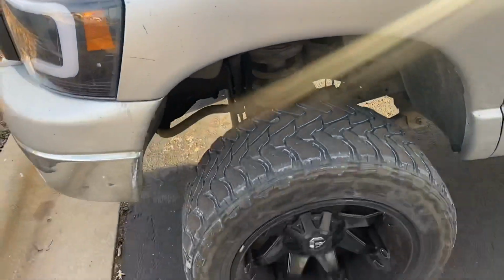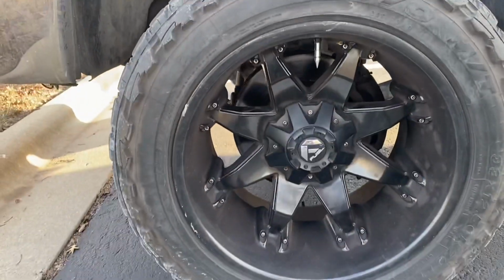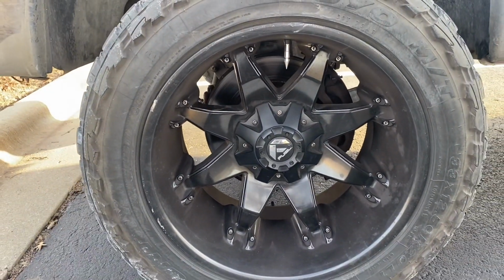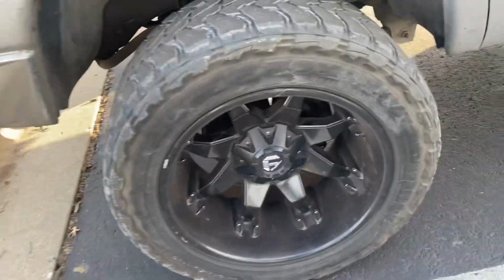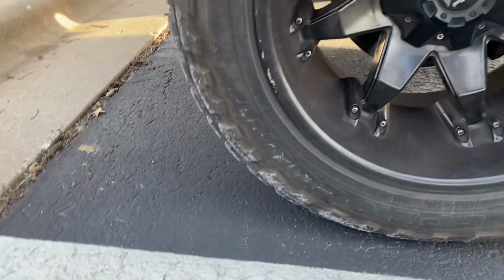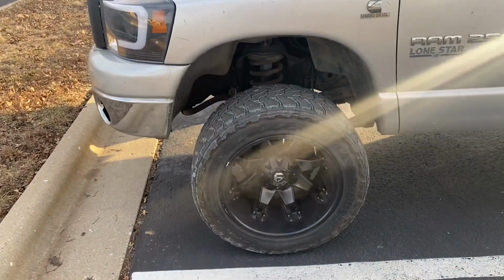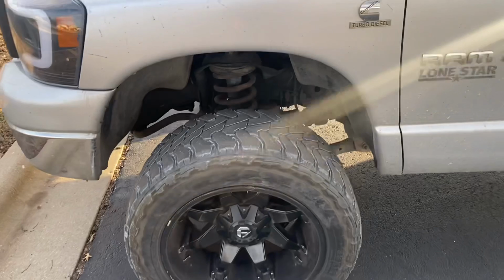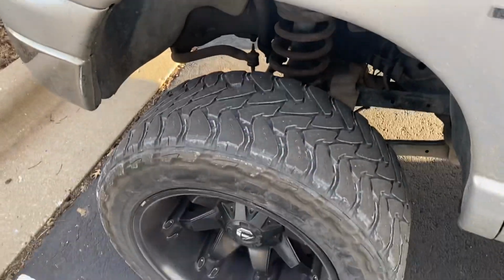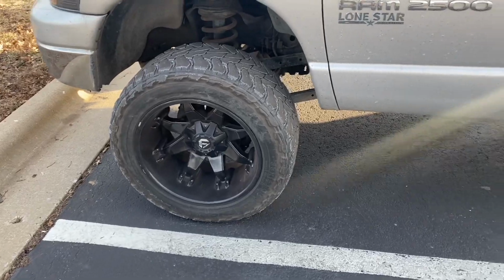So the next thing I want to go over is the wheels. These are the Fuel Octane 20 by 12. They are wrapped in some Toyo Open Country tires, mud tires. I'll probably change these and put some more heavy duty tires, some road tires on there. So these are some pretty sick rims.